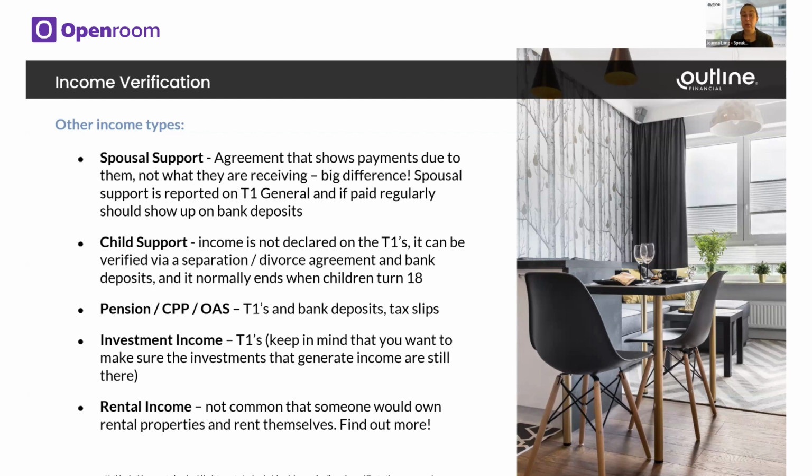When it comes to child support, you want to know how old the kids are, because if you have kids who are 16 and 17, then chances are that child support is going to run out soon. Child support is not taxable, so the only way to confirm they're receiving it would be through bank deposits. It's not going to show up on income taxes because it's not taxable. Other sources of income: pension, CPP, OAS, bank deposits, tax slips, T1s are ways to confirm.